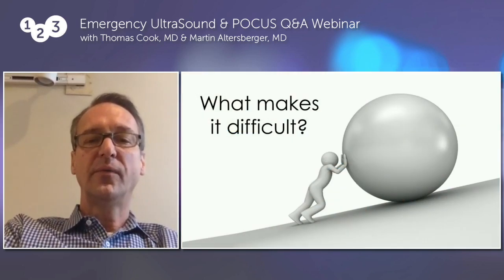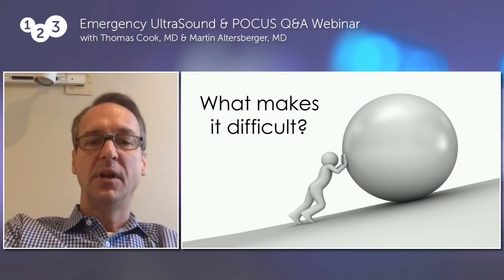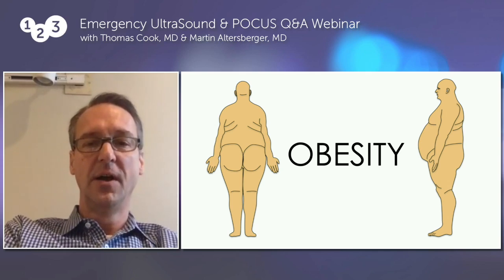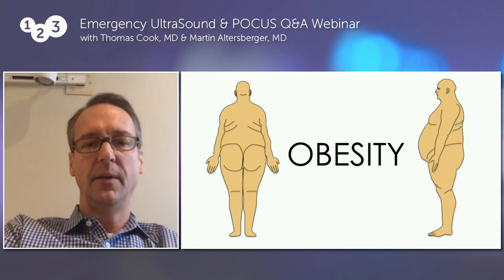And so we'll review how to use ultrasound for lumbar puncture. And the first of that is what makes it so hard. And I've already alluded to the first one, which is just obesity. We have patients who weigh 150 kilos or so, and it makes it very hard.